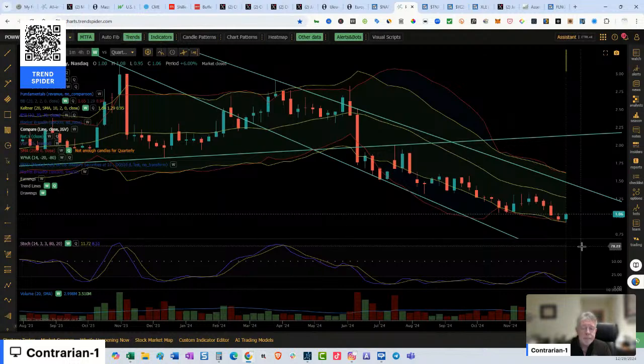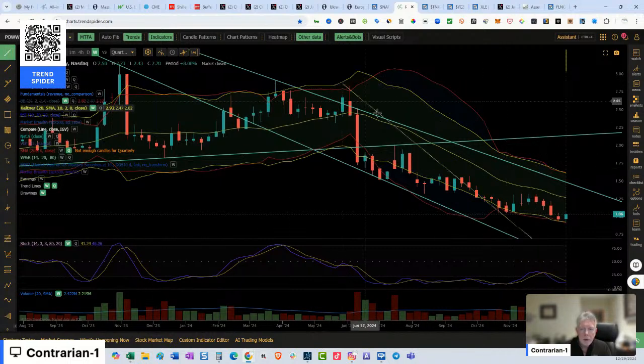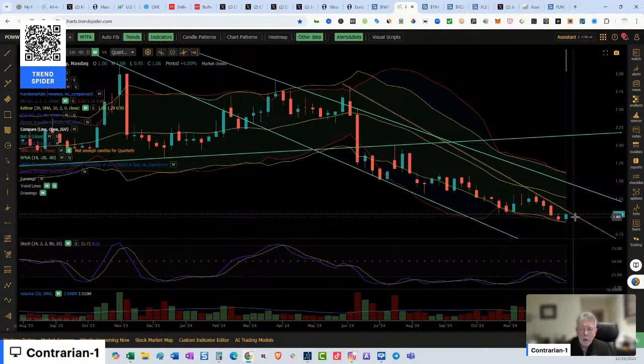Good setup. Higher low on stochastics. No higher low on price. You close above $1.25, you're coming up here to $1.50 in pretty much a heartbeat. So looks bullish. I'm not a big penny stock guy, but best of luck with the trade.